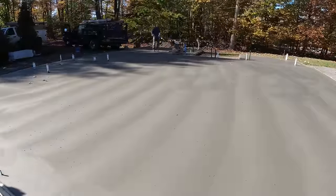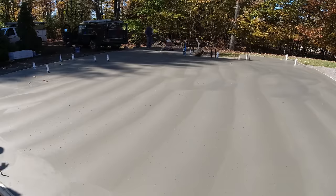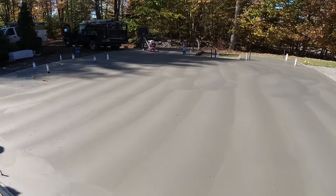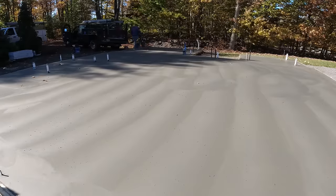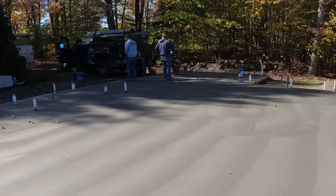And that's because he let it sit for about 30 minutes in between hits before he started troweling again. And the part to your right here has been in the sun basically the whole time, whereas the part where he's hitting right now has been in the shade for quite a while. So that's going to be curing up a lot slower.